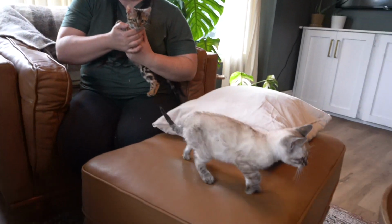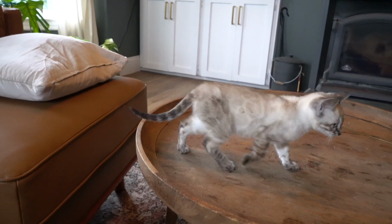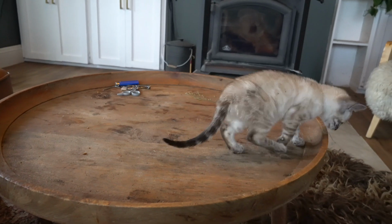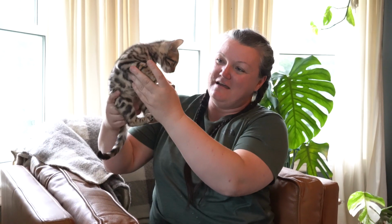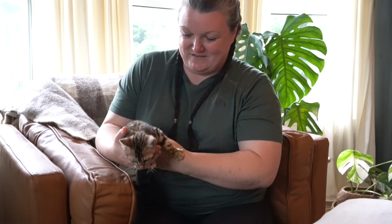Brinja has very beautiful green eyes, and Aya has really beautiful crystal blue eyes, which is a trait of the snow lynx Bengal. So Brinja and Aya are both from 2 different breeders, and we're just calling them sisters because, well, they're going to be sisters now in our home, but they're more like besties now. They're having a great time together.